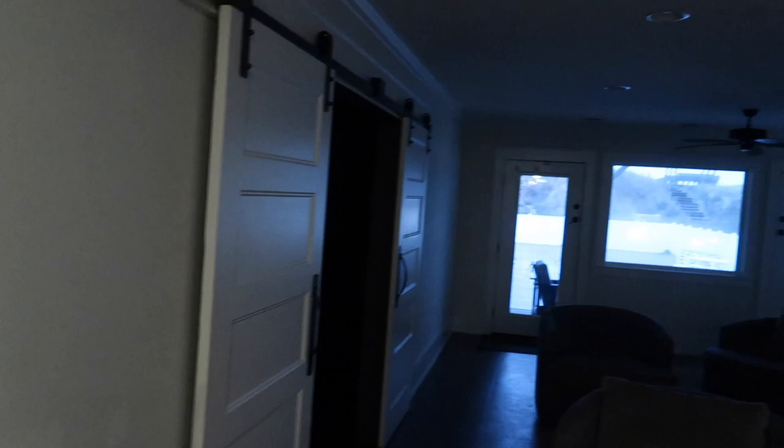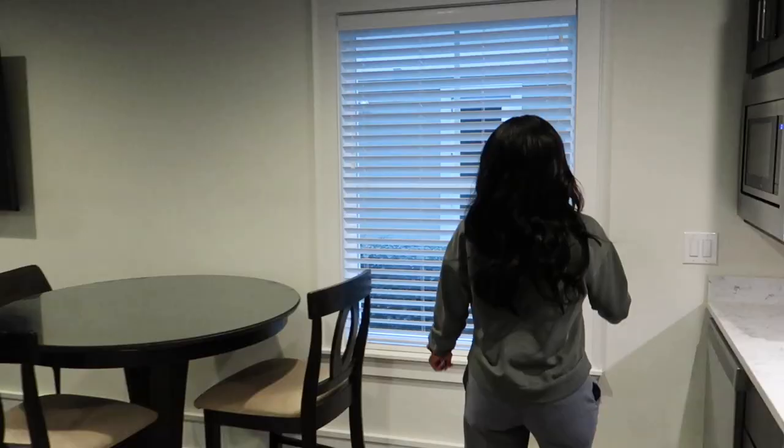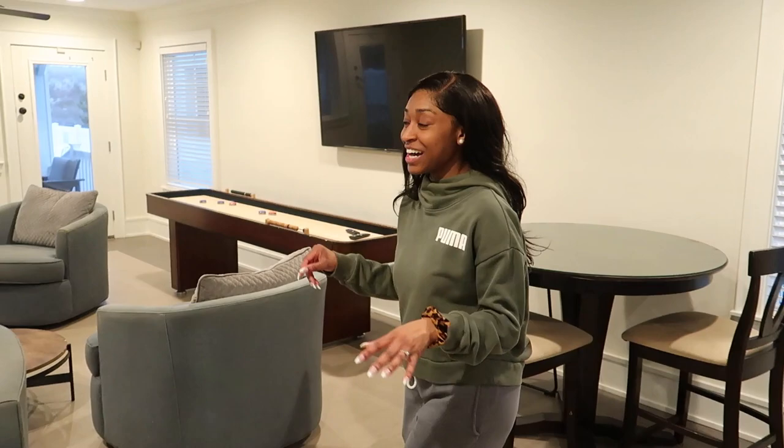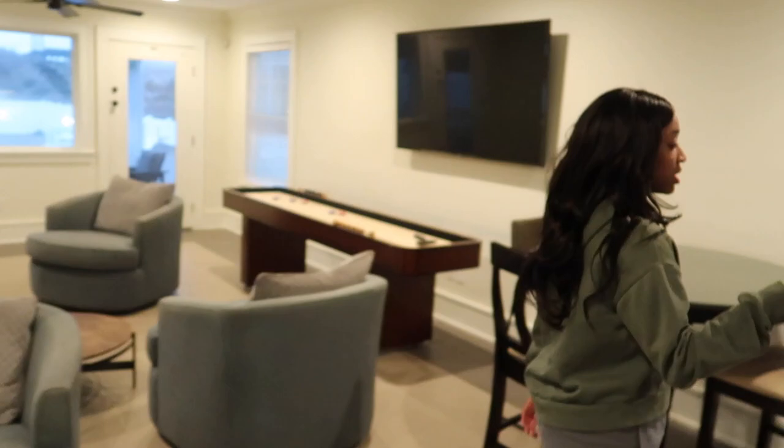And then down here, it's a little bit dark. Let me see if I can find some light. Come on, assistant. I got an assistant behind the scenes helping us out. So down here is another common area that people can sit in and chill and talk. We do have a refrigerator here, as well as a sink, microwave, and a dishwasher. Has some games right here.